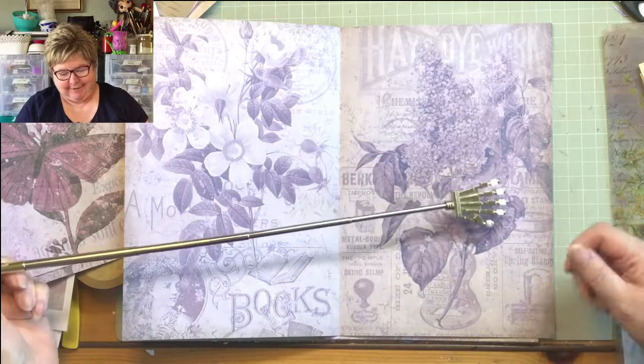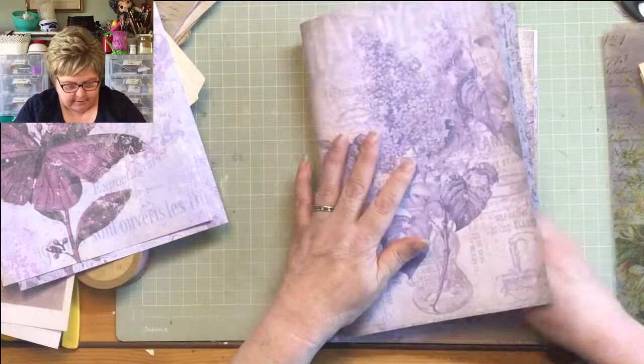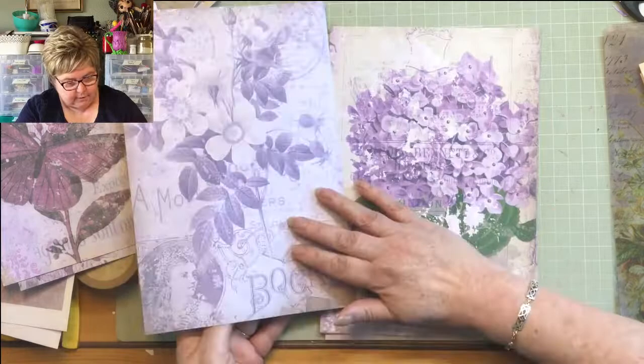Thank you for that. I'm wondering now whether I should fold this the other way, actually. I think I will. So that's on the outside, because that's kind of the way I'm going with everything. So keep the most decorated pages on the outside, and that's the inner, and that's the back. And look at this one.